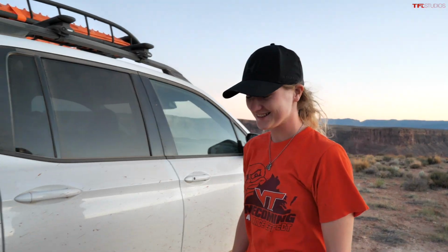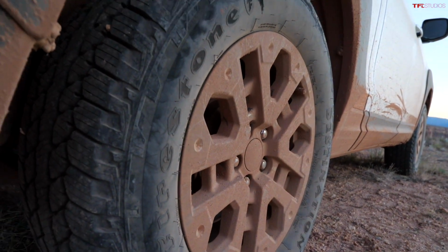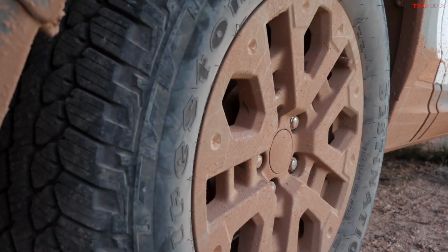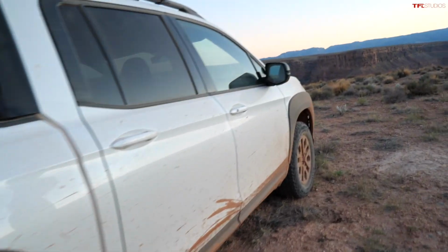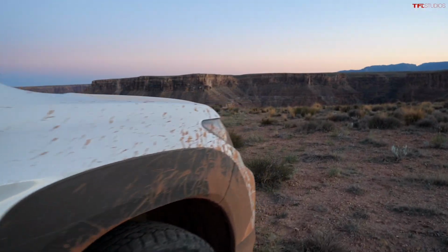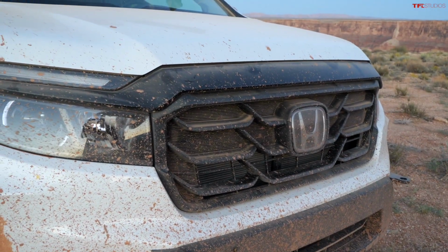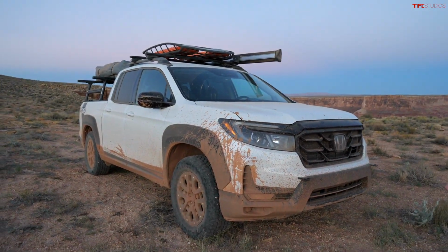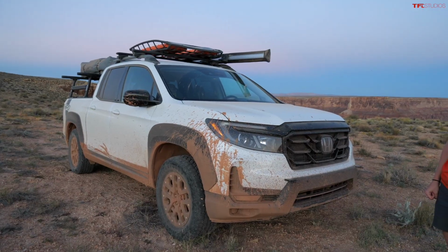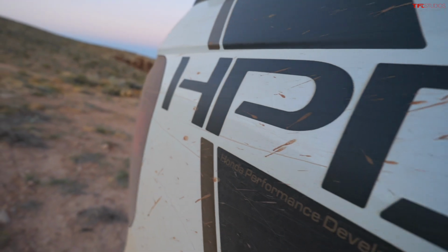It does. So the HPD package, you get this sick decal, these unique bronze colored wheels, which right now of course are badged with mud. Yeah, they're mud colored right now. And then you also get these fender flares, and then the grill is different as well, right? Yep. So the grill, there's a unique, basically matte black finish grill that comes with the HPD package. And this Ridgeline with the HPD package in white, and yeah, again, you can't really tell the color of the wheels, but this whole color combo stands out really, really well, makes it look more rugged.